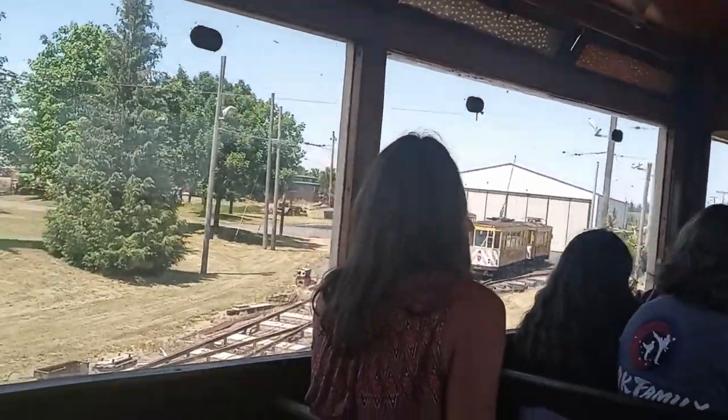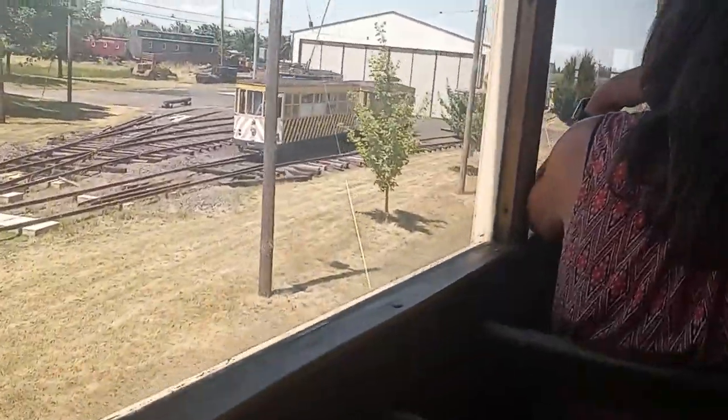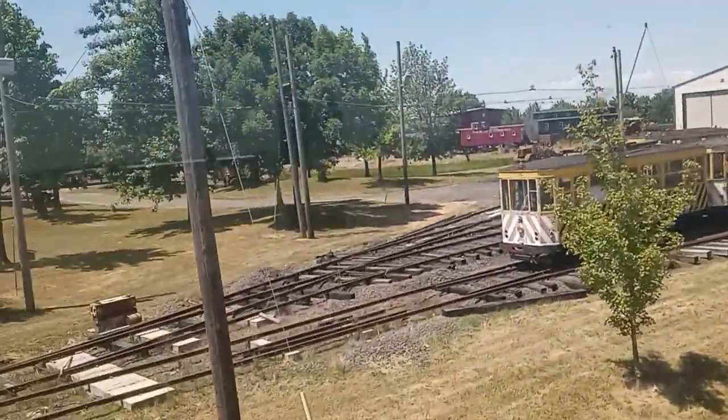There's the back of the locker museum. There's the saw shop. You gotta make sure your grandpa comes across the saw shop when we leave.